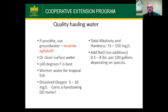Keep the ionic content up in the water, and this will help the fish osmoregulate as they go through the stress of transport and handling, restocking. Sodium chloride with no additives, just plain old salt, can be added in varying degrees from half a pound up to 8 pounds per gallon, depending on the species of fish you're hauling. It really matters what species you're hauling. Shad are very difficult to haul successfully, whereas other fish such as tilapia and catfish handle pretty well.